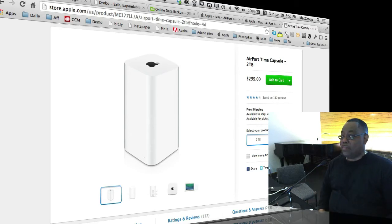Is there a way to take the older stuff? Nope, because then that's not backed up. The minute you say, can I move it onto something else, what's backing that up? Or something else.